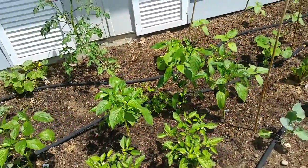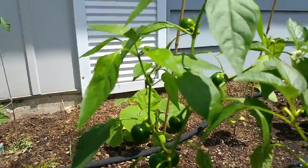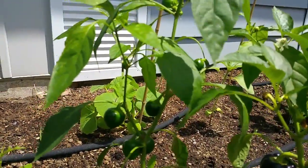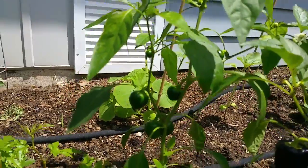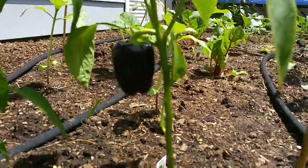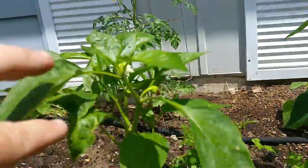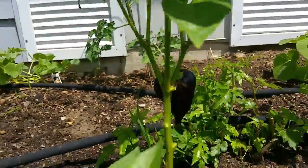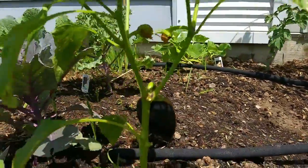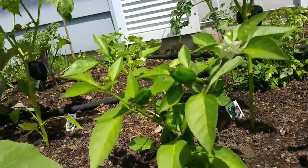I've got my pepper plants. That's my pepper bomb. I think it's called bell bomb or something like that. But that's a hot pepper. These are the purple peppers. Got a couple more flowering that are going to come up, same as this one. These are going to be coming up soon, but I've got a couple of peppers that are coming up. Those, and those will be coming up soon.